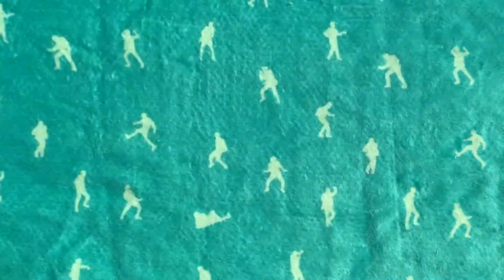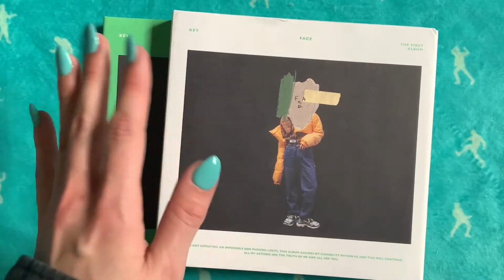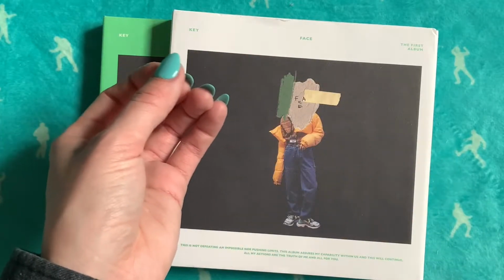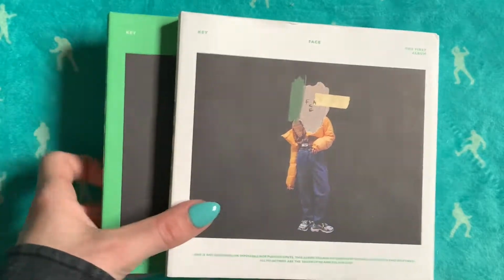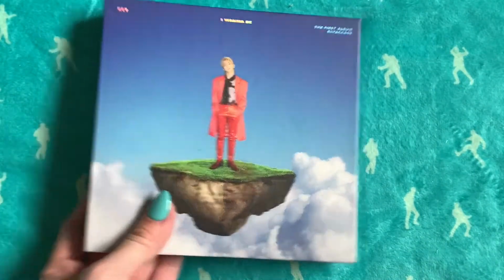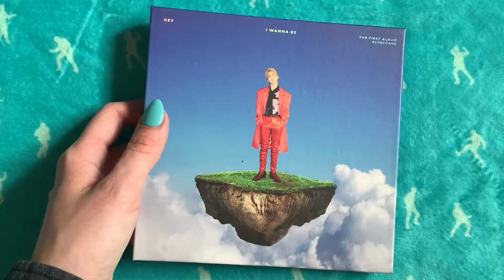Oh, that's so exciting. And then for Key, I have both covers of Face. And also I really hope Minho comes out with an album if he wants to, of course, but that would be awesome just to complete the series. I know he did that fan meet, but still, I'm like, it's not the same as an album. I want an album. But so good. And then I also have the repack I Wanna Be. I don't have any of his Japanese albums, but hopefully I'll get those at some point. But that's it for solo albums.